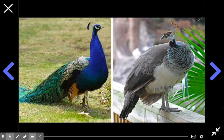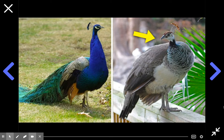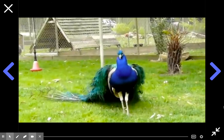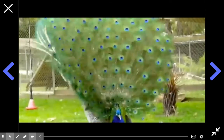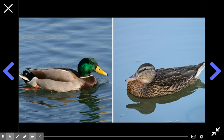Here's another one you might know. It's a peacock. This is the male, and here's the female. You notice how she's more plain looking? The male peacock doesn't have a wattle, but it does do a display, and it has some of the fanciest tail feathers of any bird. Check out its display. Whoa. Or look at these. These are mallard ducks. It's only the males that have the fancy green heads. The females are the more plain-looking ones.